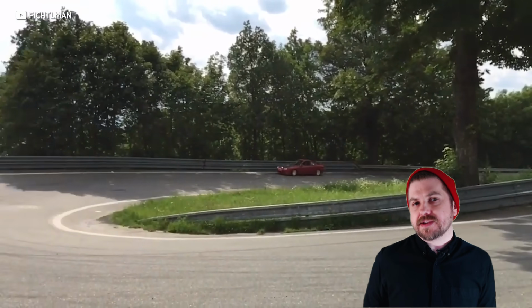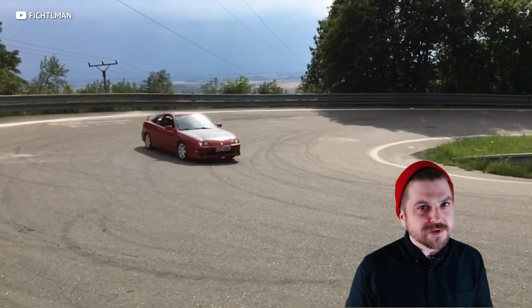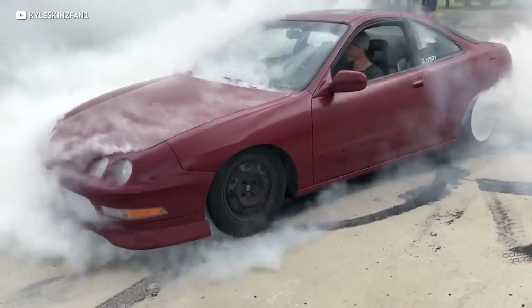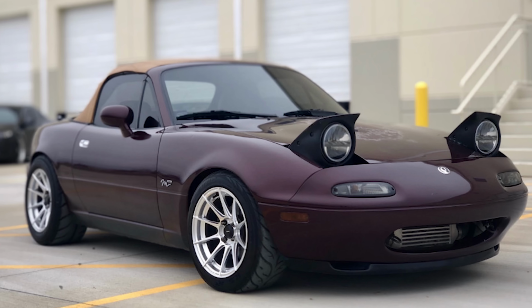Because even if you're not getting the Type R model, you're still getting a legendary VTEC powered B-Series motor in an Integra, which at most trim levels made about 140 horsepower and 127 foot-pounds of torque, which, yes, is nothing close to the rest of the cars on this list. But also, the Integra only weighed about 2,400 pounds. That's like Miata weight. But you're still not talking about a super fast car yet.